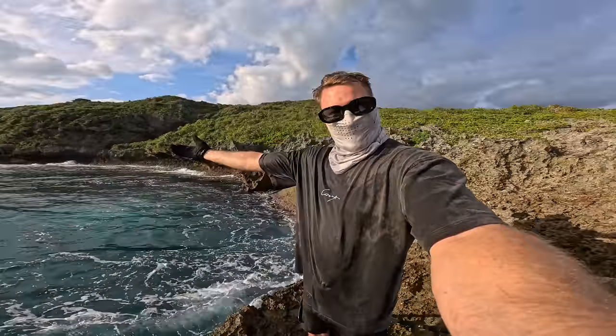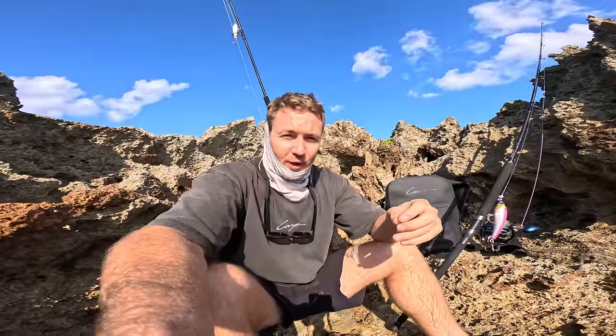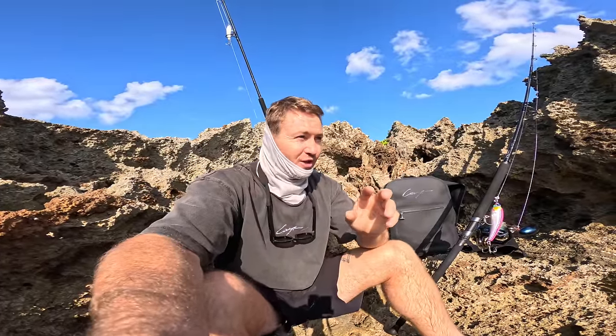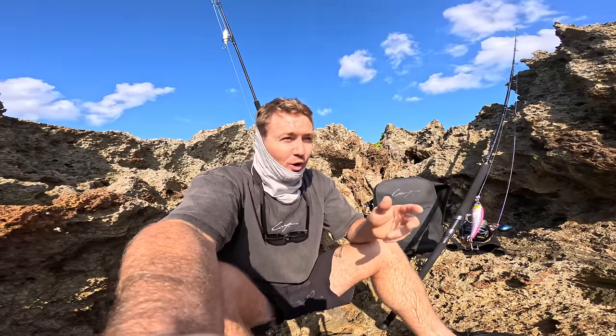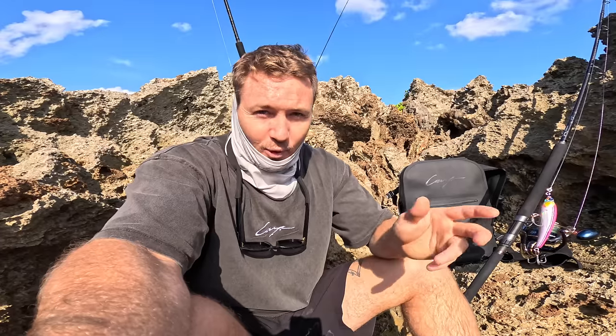Woo! Just got drenched. So for this year, 2024, I want to try and target specific species of fish. One fish I've always wanted to catch, and believe it or not, I've never caught one: the Dorado, Mahi Mahi, dolphin fish. That is something I've never caught before. I was thinking where I can go to catch that, and Japan was on that list, so that's what we're doing now.